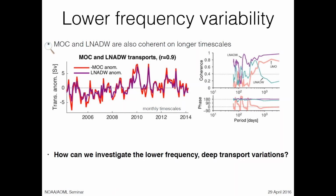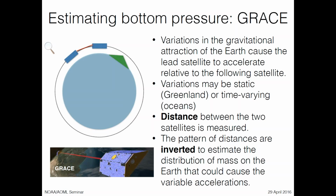So we need an alternate way to estimate what the transport is in the deep ocean, independent from these observations. So the method to use is the GRACE satellite system. GRACE is a pair of satellites that are following each other exactly in the same orbit, and they're not actually looking at the Earth. The measurement that they're making is the distance between those two satellites.